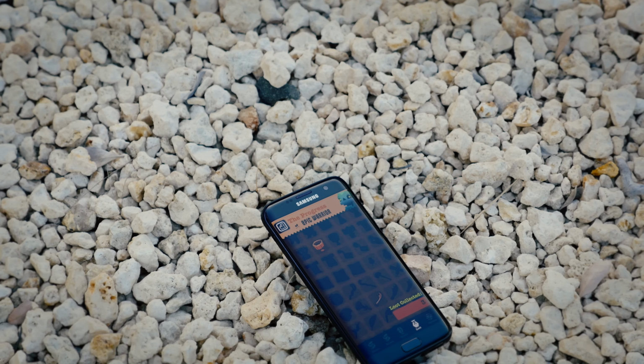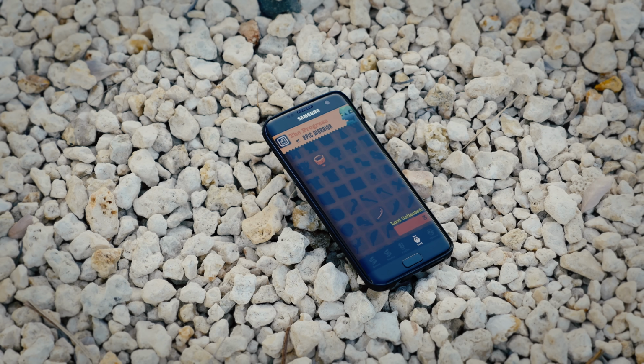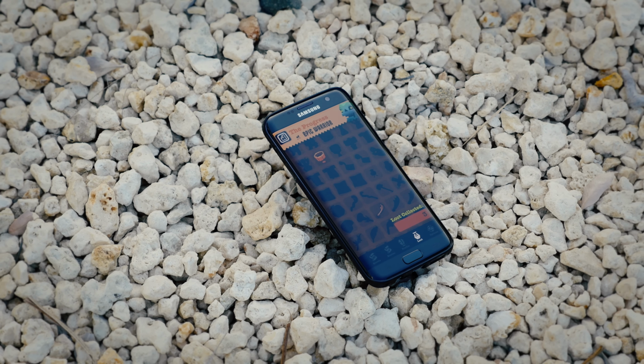There's also a whole barrage of loot to collect, more than I'd say any sane person could possibly hope to. But it keeps you going. It genuinely makes you want to do the things that you need to do just that little bit more.